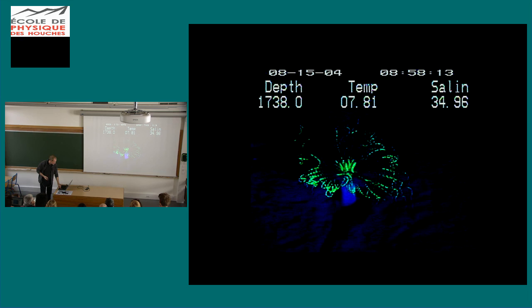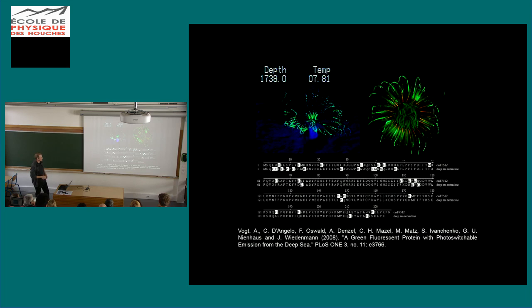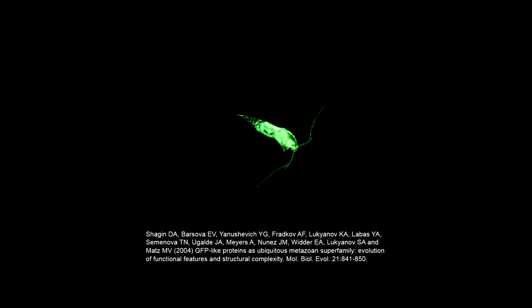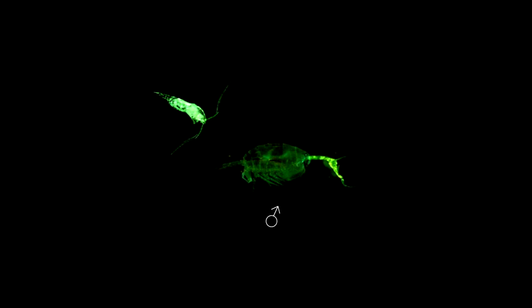And that is quite commonly found in cerianthids. So again, many of them are brightly fluorescent. So this is one from the Mediterranean Sea. And if we compare the sequence, we can see that the green fluorescent proteins are fairly similar. But then another surprise came when Shagin and colleagues found that also copepods, so crustaceans, can contain green fluorescent proteins. So one way to speculate would be, does the fluorescence have another function in this context?